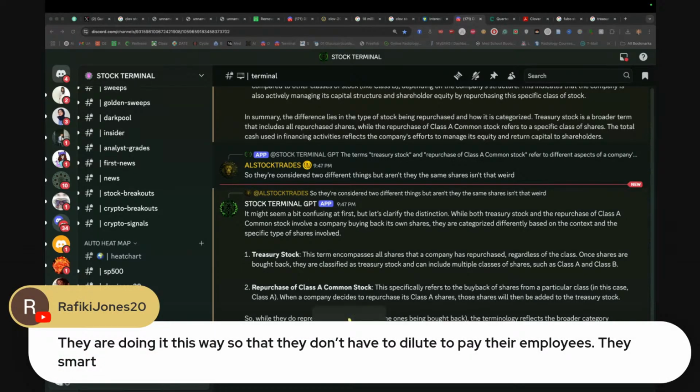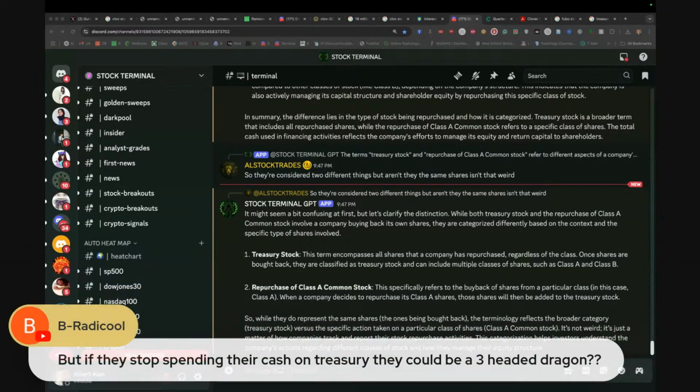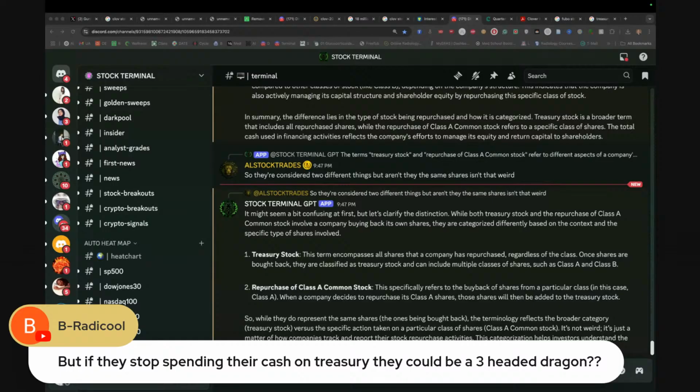Oh, here. Well, Rafiki, you just beat me to it. They are doing it this way so they don't have to dilute. There it is, Rafiki. So Rafiki said they're doing it this way so that they don't have to dilute to pay their employees. They are smart, absolutely. But if they stop spending their cash on treasury stock, they could be profitable.